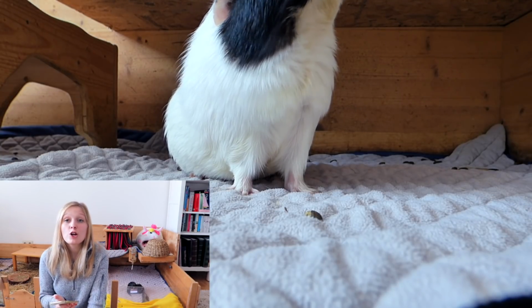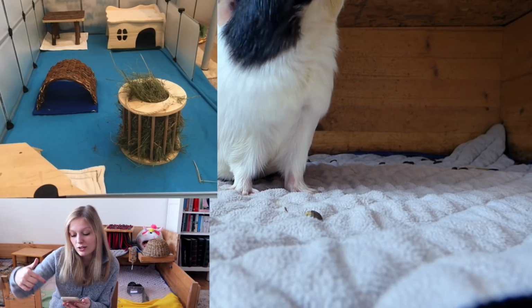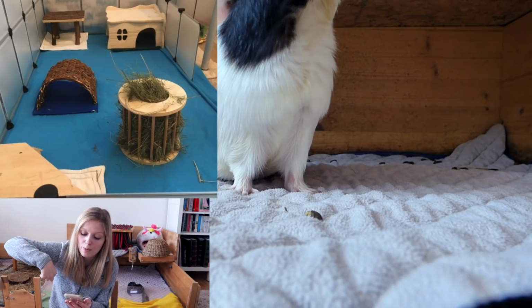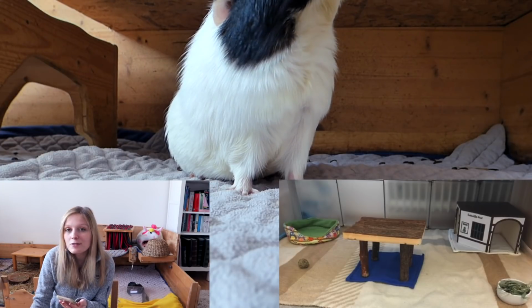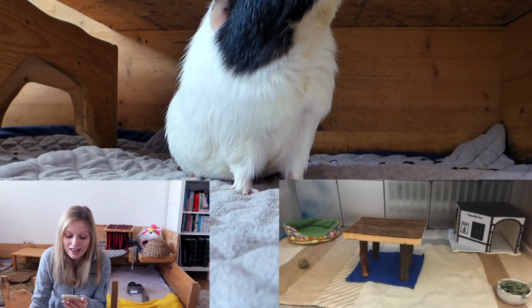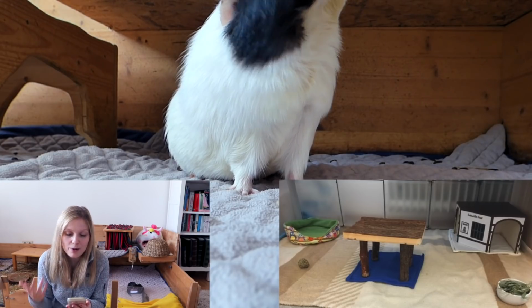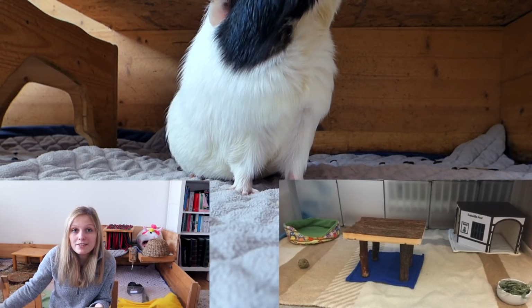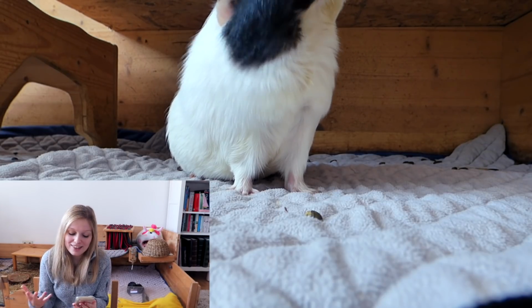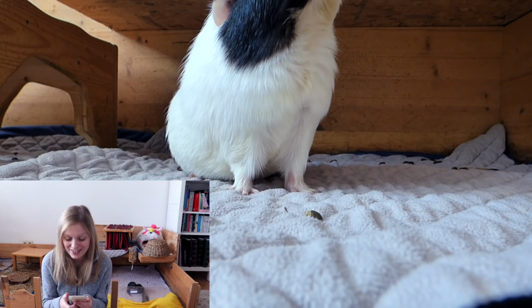Then I also wanted to show you another C&C cage. So they have this space and then there's a divider, but you can see that the divider doesn't go all the way through, so the guinea pigs have an even bigger space. I think this is a really great area for the guinea pigs as well, and this is just a different design to the usual C&C cage that you see, so I wanted to show you that. I don't really have anything to criticize about this cage. I just wanted to show you what the cage looks like in case you're checking for different styles or inspiration.